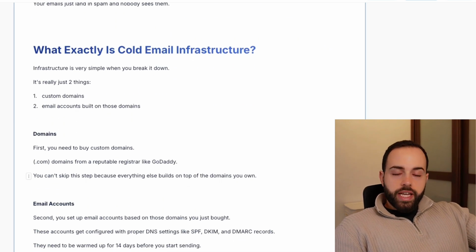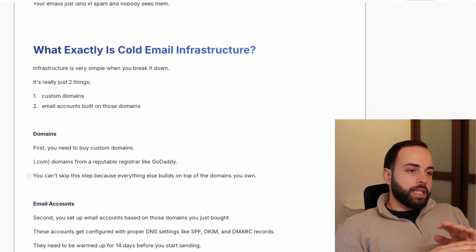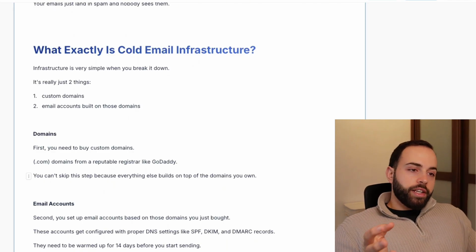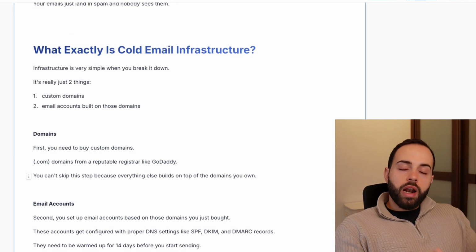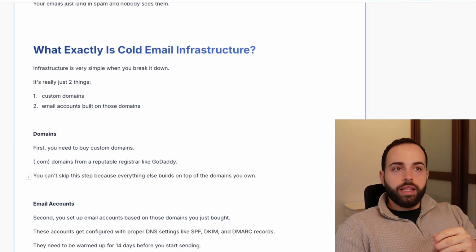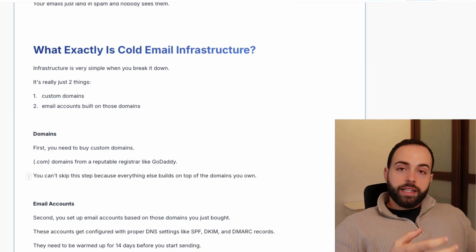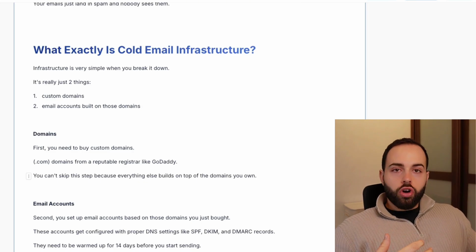Now, the first step before you launch any campaigns, before you set up any email accounts, the first thing you need to do if you're going to send cold emails is you need to buy custom domains that are lookalike domains of your primary business domain that you host your website on, for example. And you want to go to a reputable registrar like GoDaddy. That's the one that we use. And you just want to buy .com domains.